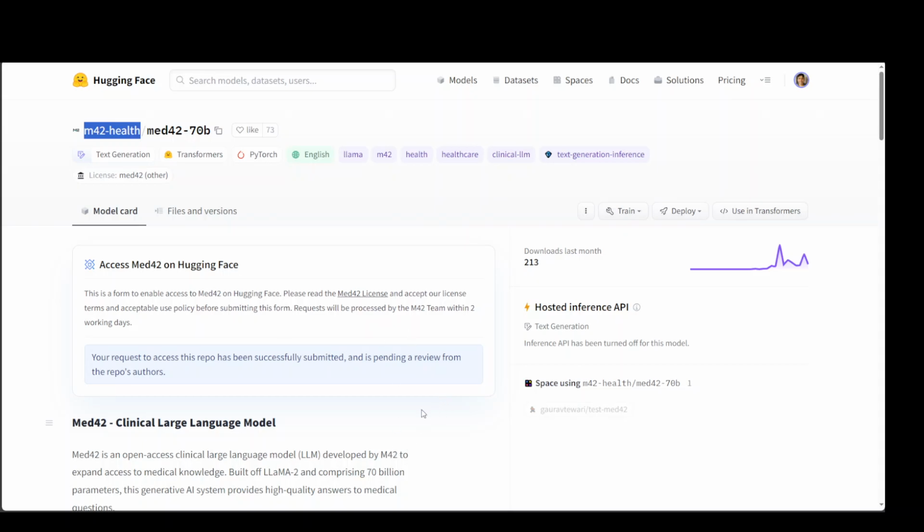I have already requested access to this repo on the Hugging Face page, and as soon as I get the access, I'll be making a video on how to install this Med42 70 billion parameter model on your local system in Windows, Linux, or wherever it is possible.